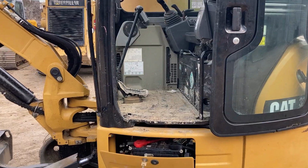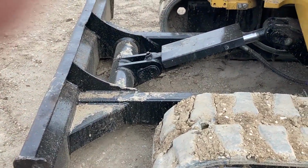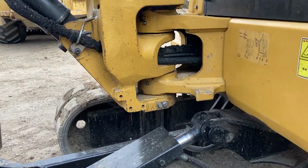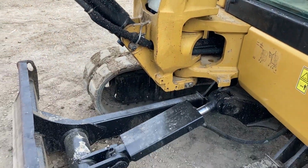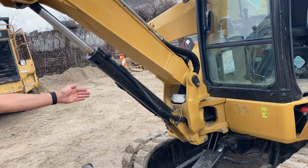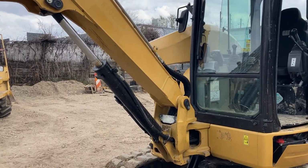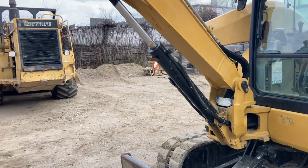You can see here, it's got this little strike-off blade. Right in here, you can see it's got an offset boom. So what's the relevance of an offset boom? If you're digging alongside a wall, you can dig parallel to your tracks. If the boom was just fixed in the center, you couldn't do that. So that's the benefit of it. It's got auxiliary hydraulics.